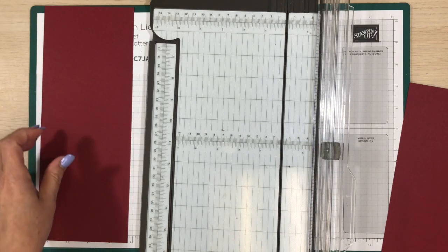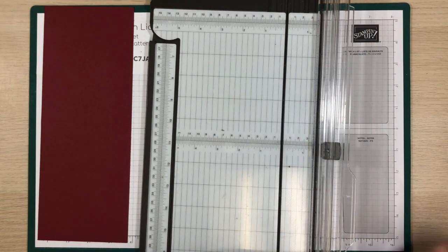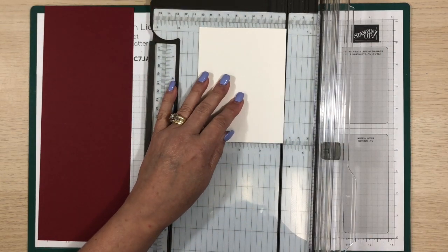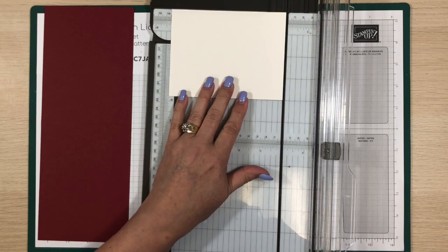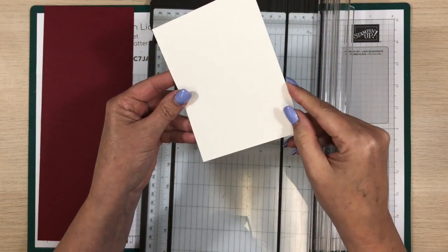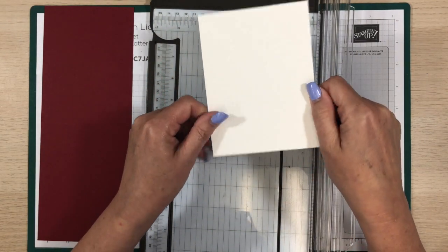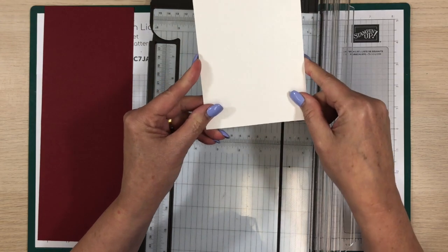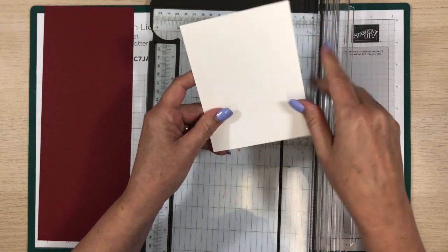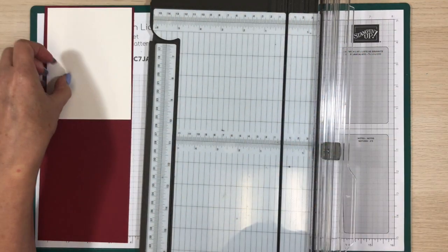And I'm going to use Shimmery White cardstock for this card. So I think I've cut this already. 4 inches by 5 1/4 inches of Shimmery White. It might be hard to see on the camera, but it's got these little speckles in it, and it's just not as white as white. It's kind of an off. It's not ivory, but it's not white. So it's called Shimmery White, but it's not as bright. So I wanted to use that.